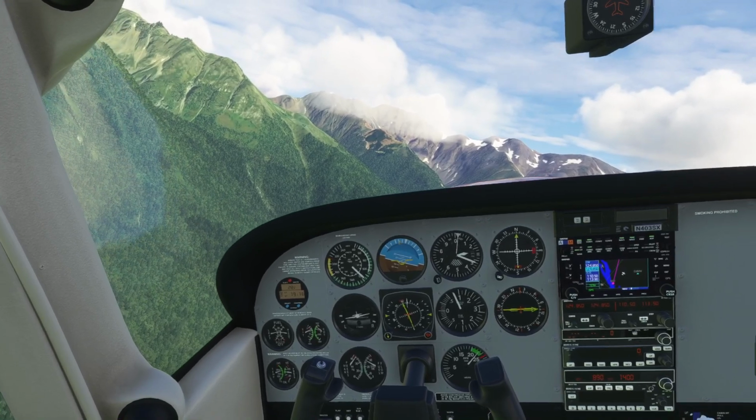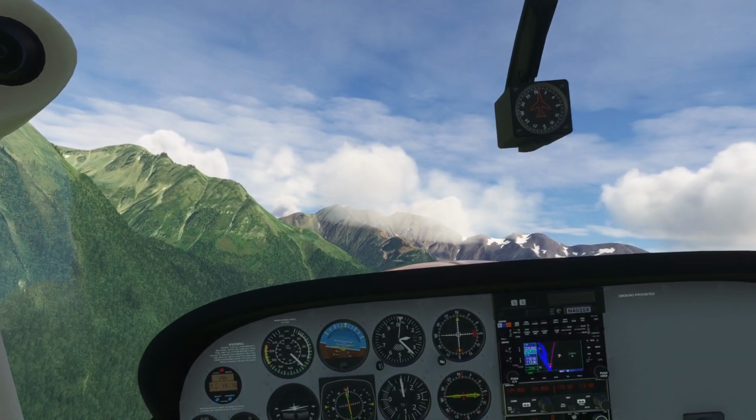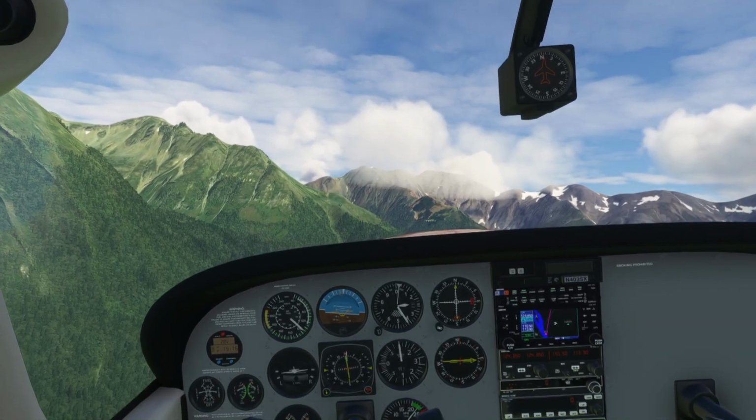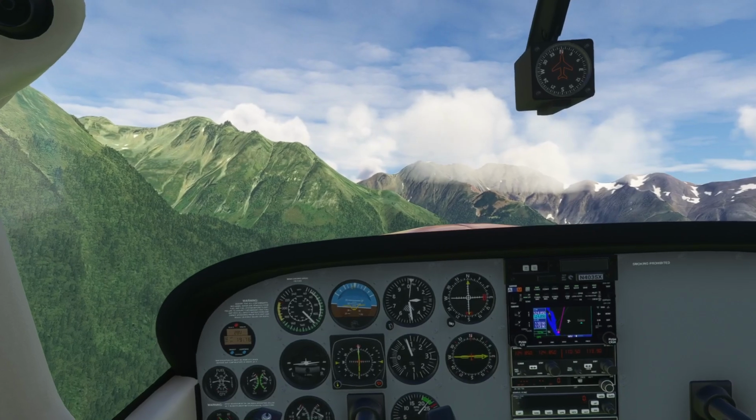So I'm going to try and pop us across this ridge line in front of us, which should boost us up. And I think I can spot a lower chunk just beyond it, so we'll have to see. But it is kind of wide beyond that ridge line, so we should be safe.